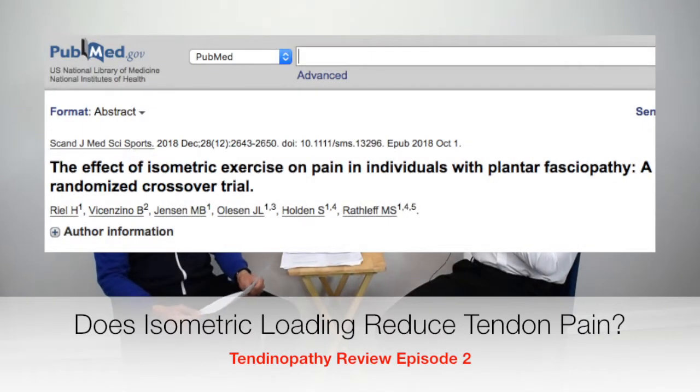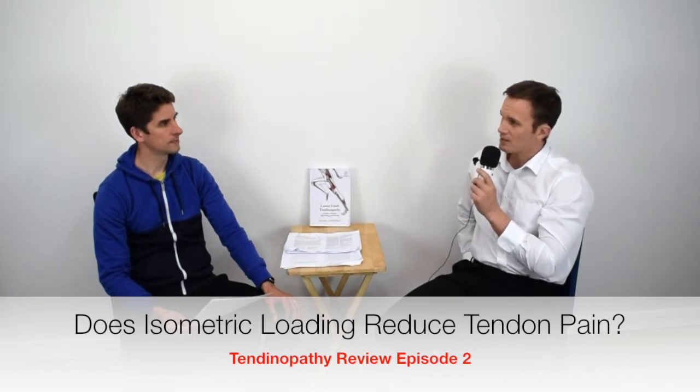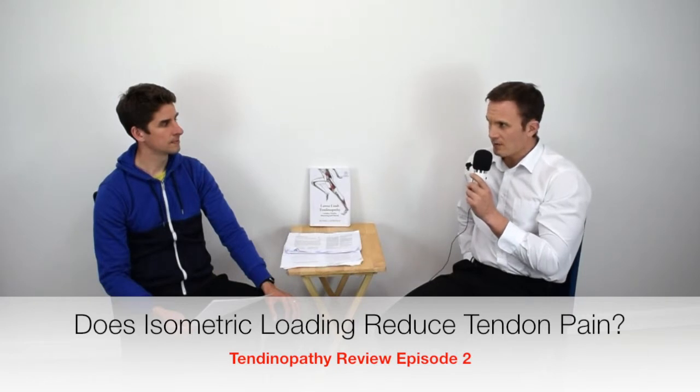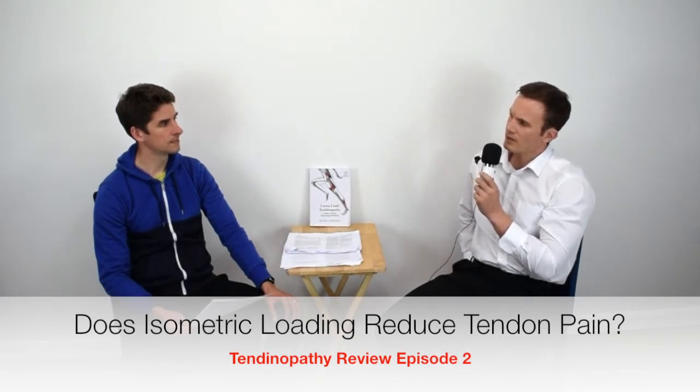And then the other study by Henrik Riel looking at plantar fascia pain or plantar heel pain. Henrik Riel and his team from Aalborg University in Denmark compared the immediate pain outcome from 3 different interventions, which were isometrics, isotonics, and walking. These results were again very varied on an individual basis, and for this reason, taking the average reading is not really very helpful because the variability is so broad.